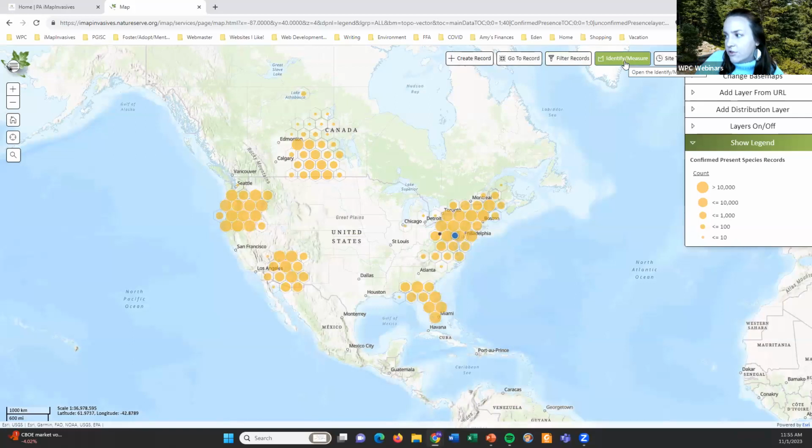The identify measure tool, I will show that in a little bit as part of my demonstration, but that's basically a very easy way, the identify part of it anyway, to look at a bunch of either dots or polygons or lines on the screen here in IMAP and pull up a table that summarizes what those records are about. It will tell you all the species names for everything you're seeing, the observers, the observation dates, etc.